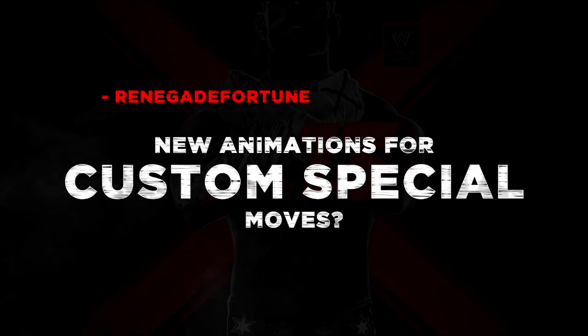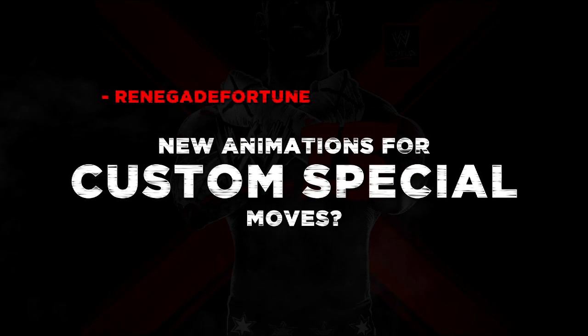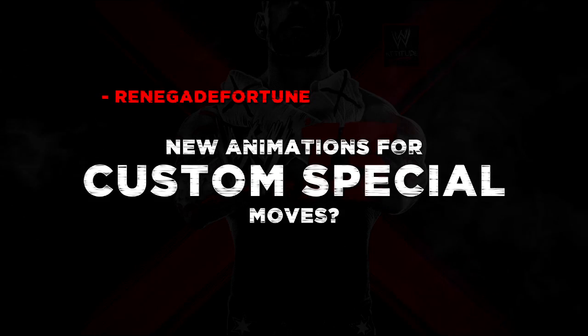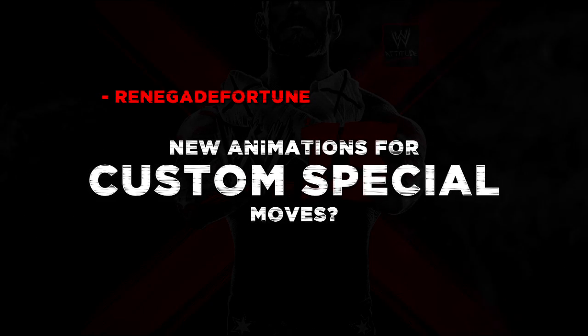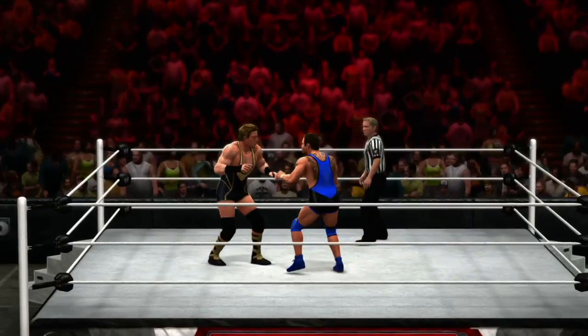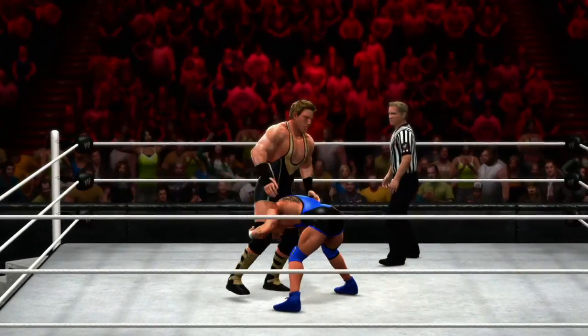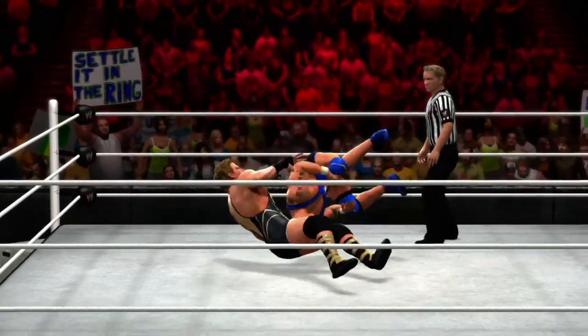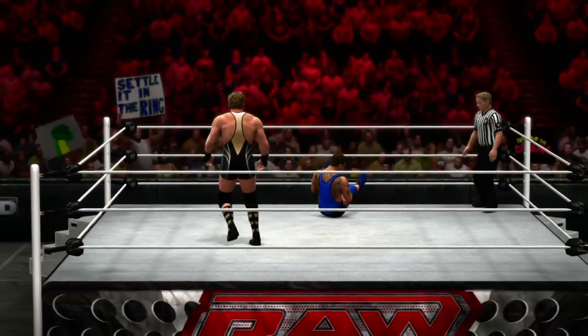Renegade Fortune wants to know whether there are any new animations for custom special move mode. There are new animations for custom special move. I've mentioned this on my Twitter in the past, but I know there are a lot of fans out there that are fans of the Package Piledriver. You're talking to one of them. We actually added a new Package Piledriver impact move part for the move this year. You can build it yourself.